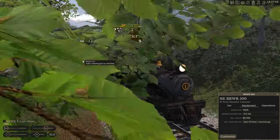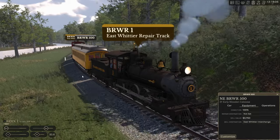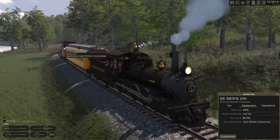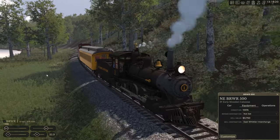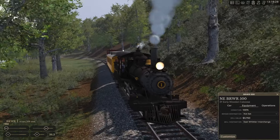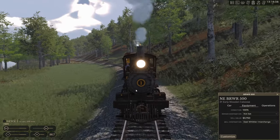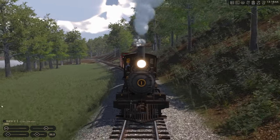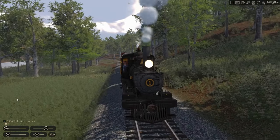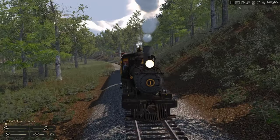That way we can have passenger trains that are more or less a charter tourist service, if you will. And that'll also give us a little bump in cash so we can get a few more people without going for a full coach. We'll see here. So with that, let's just keep on backing up, and we'll eventually get back to Whittier here.